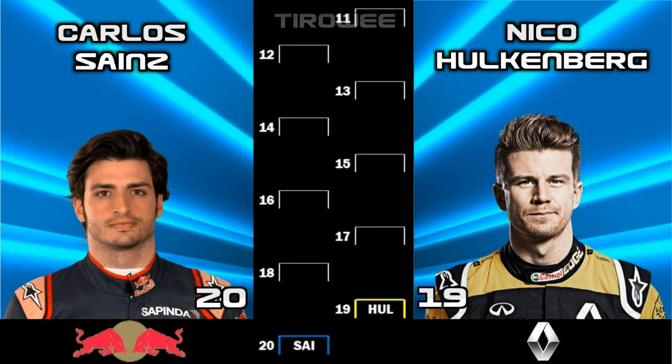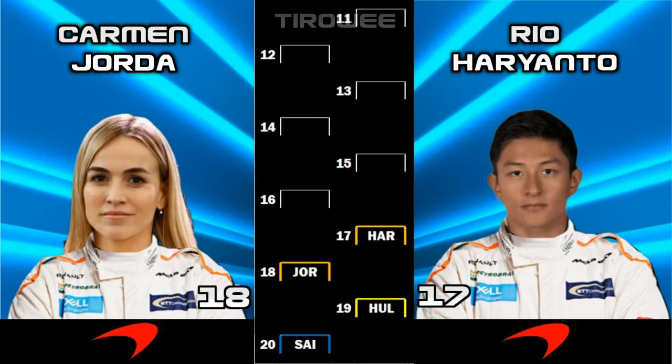The long back straight here at Azerbaijan did nothing to improve Toro Rosso Honda's outlook, as Carlos Sainz would finish slowest of the cars in Q1. An absolute shocker from Hulkenberg sees him in 19th. Carmen Jordan would finally get off the back row for the first time this season, but still couldn't better teammate Rio Haryanto, as both McLarens complete row 9 of the grid.